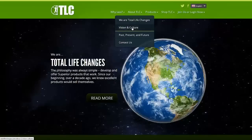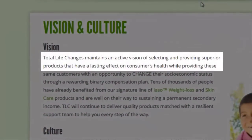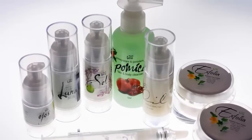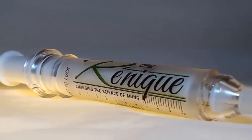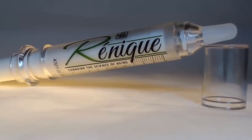It's widely known that when you look better, you feel better, and our website clearly states, Total Life Changes maintains an active vision of selecting and providing superior products that have a lasting effect on consumers' health. Nothing exemplifies that vision more than the newest addition to our Iaso skincare line, Renique. Renique is quite simply the most advanced anti-aging skincare product on the market today, and in this video we're going to demonstrate what makes it so special.